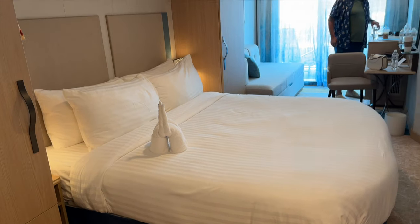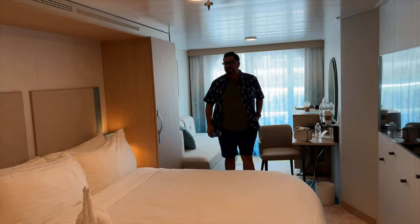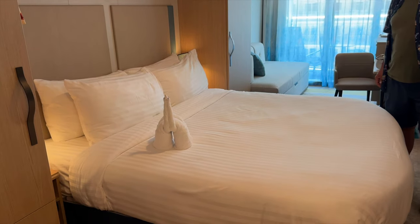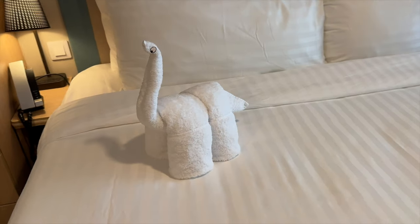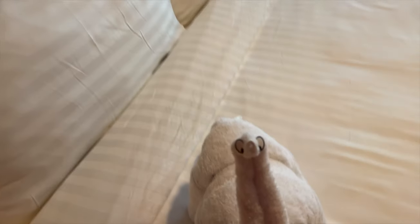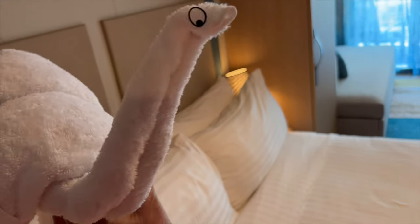We came up to drop off some stuff. Oh my goodness, it's our first towel animal. And it's a Gerti. Look at it. They even put little eyeballs on it. Oh, I love him. Dude, he's legit. I can pick him up. Holds together nicely.